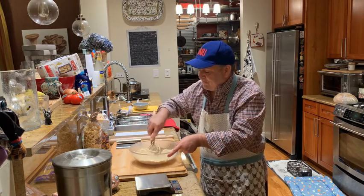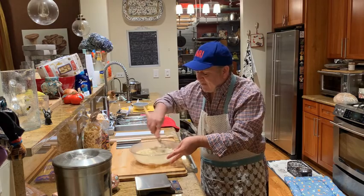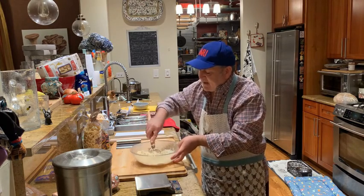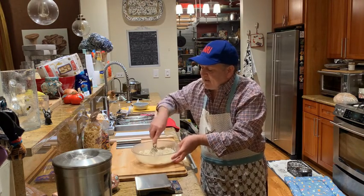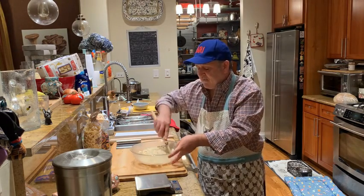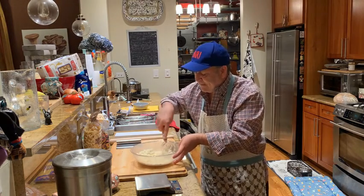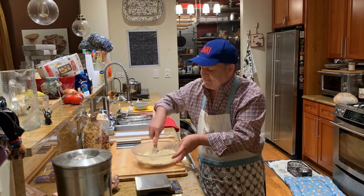I'm just going to keep working my flour and my semolina with my egg, with my Danish whisk, until I try to get it as consistent as I possibly can before I dump it out and begin to work it with my hands.